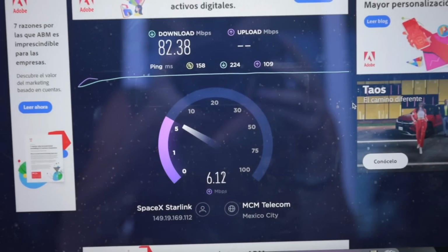So I'm connected to the Starlink. They have Starlink here and fiber optic backup, but I have not been able to connect to the backup yet. So I'm about to jump on a call, and sometimes Starlink can be a little bit iffy with calls, so keep you posted on how it goes.